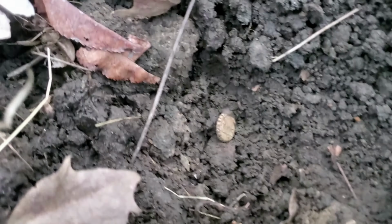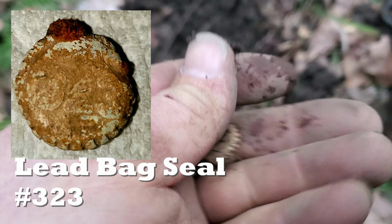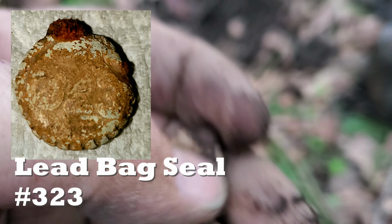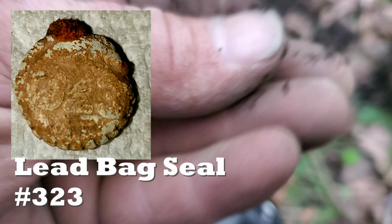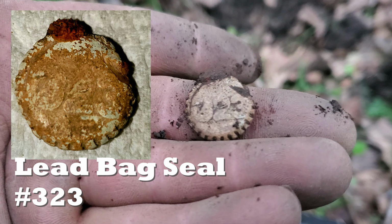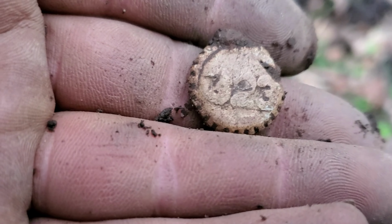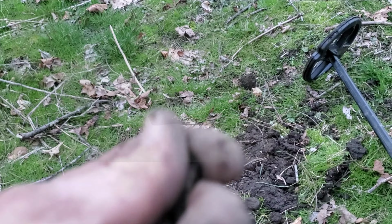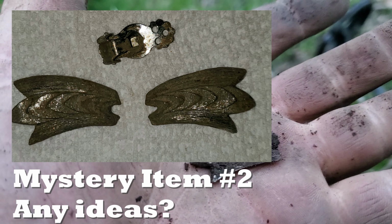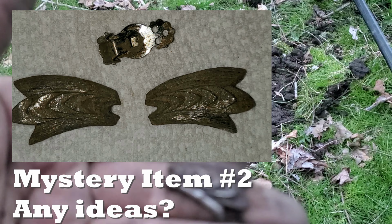And right there, dug up a lead bag seal. It was next to this old melted jug. But yeah, it's got numbers on it. There's something on it. Yeah, on this side it says 323 or 023 or something like that. Huh, that's pretty interesting. Cool. Found this interesting piece of something. I'm not really sure. Definitely interesting looking. I don't know.